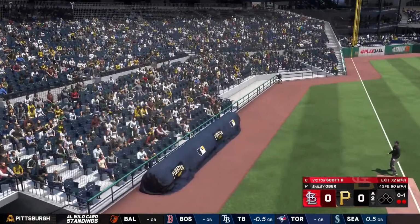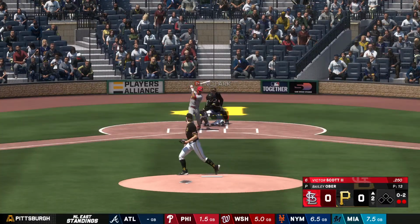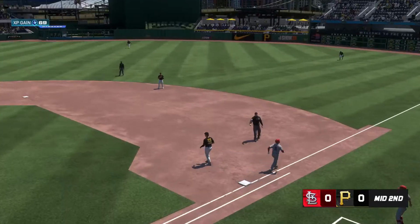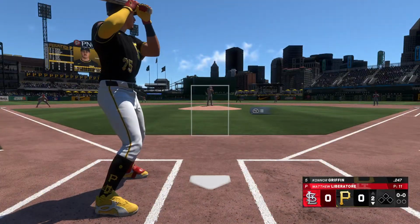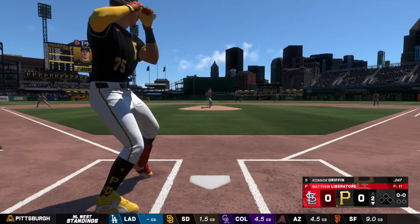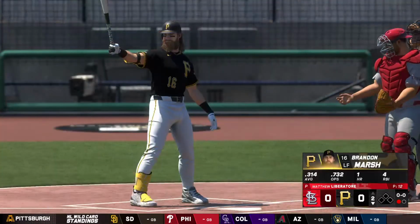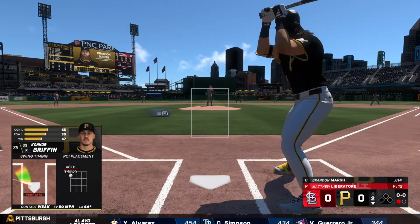Scott in the box here and fouls it off for strike 1. Late with the swing there. On the ground to third. And that'll do it. Back here at PNC Park, stepping in, Connor Griffin. Cracks his bat and pops him off. 1 away. Batting 6, left fielder, Brandon Marsh.